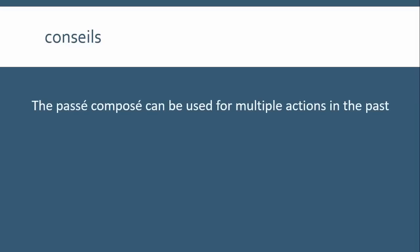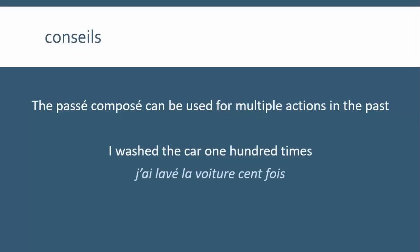Then remember that the passé composé can be used for multiple actions in the past. I think sometimes the rule about the imparfait and a regular action in the past gives the impression that if something happens more than once, you should always use the imparfait. That is not the case. If you say how many times you did something, use the passé composé. For example, I washed the car 100 times. You may well have done that on a regular basis, but that's not what we're interested in here. The point is that I did 100 individual acts. Okay, that is 100 dots on that timeline, and therefore we use the passé composé. J'ai lavé la voiture 100 fois. So basically, if you say how many times you do something, or rather did something, use the passé composé.